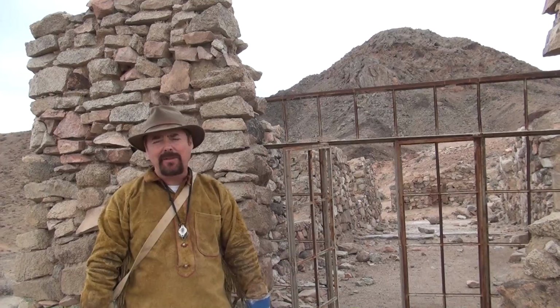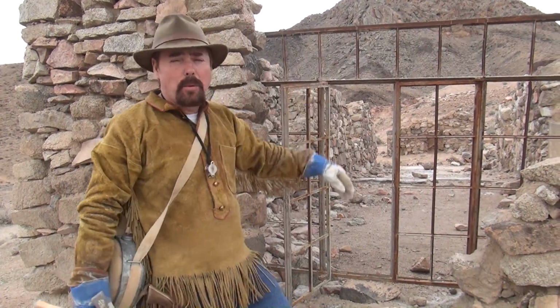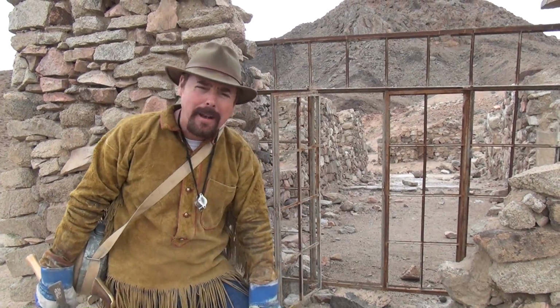But back in 1950, there were photographs of it. I'll see if I can find them and put them down below, where it still had the wooden roof on it. Man, this was a nice-looking building back then.